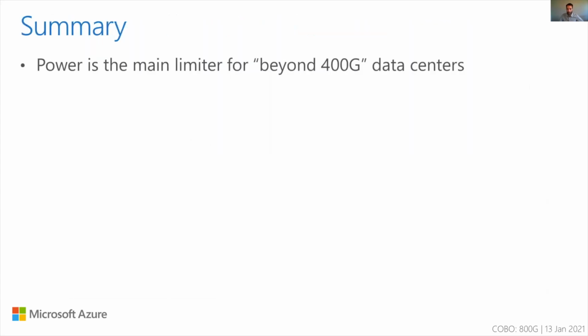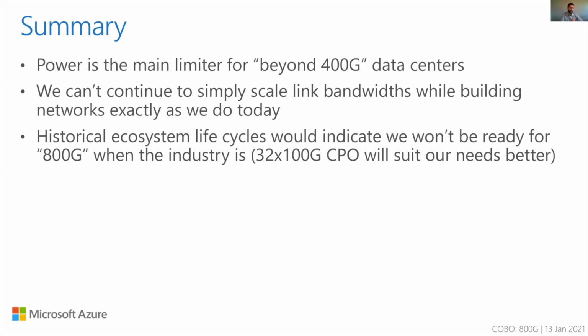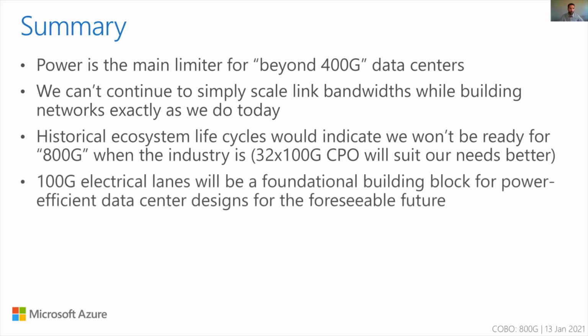Apologies if I went a little bit over in time, but it's a nuanced discussion, so I wanted to be sure I covered it well. In summary, power is the main limiter for beyond 400 gig data centers as we see it. We can't continue to simply scale the link bandwidths while building the networks exactly as we do today. Additionally, the historical ecosystem life cycles would indicate that we won't be ready for 800 gig when the industry is. And really a 32 by 100 gig CPO will suit our needs better. 100 gig electrical lanes will be a foundational building block for power efficient data center designs for the foreseeable future.